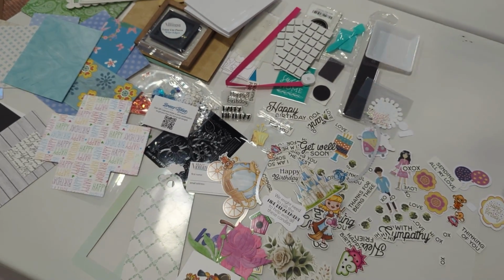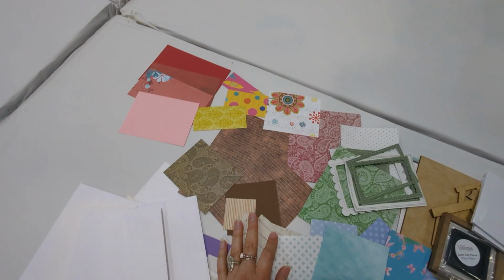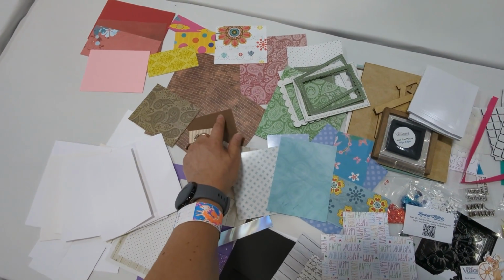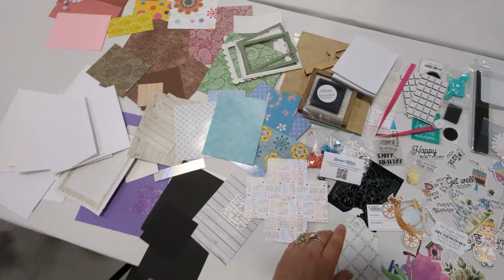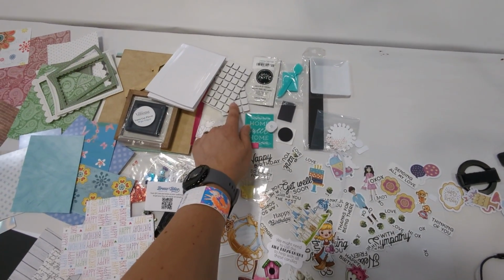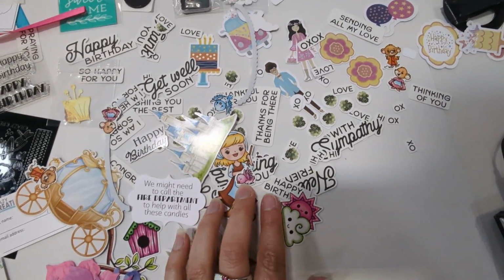Alright, so what I basically did, let me back out here, I unpacked every Make and Take that was offered to us, and I tried to put the papers out kind of in a rainbow color: red, orange, yellow, green, blues, and I got black and whites here. All the little gizmos that were given to us, and all the ephemera. Look at all this ephemera. This is like such a happy mess.